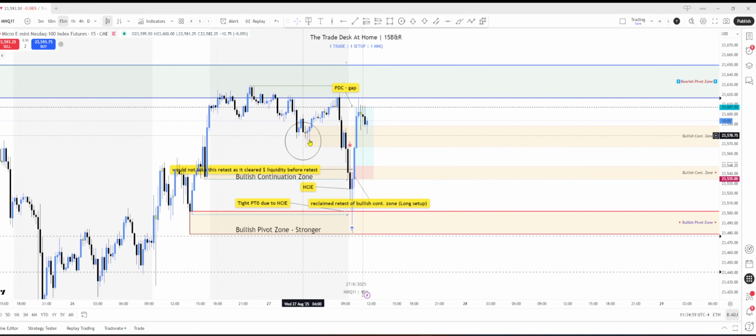So this zone right here, because in the 15-minute, as you can see, it came down and then it started pushing up from this area as well. So we look at the wicks on the 15-minute and we look at that doji. So I'm thinking, okay, this is a very good area where market pushed off. This is a viable zone as well.